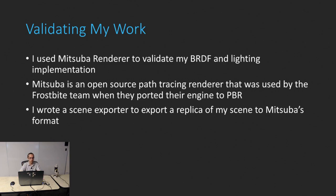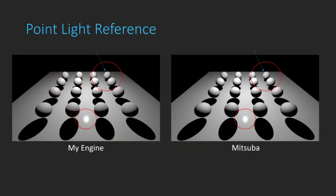And this is cool because this is exactly what the Frostbite engine did. This is what the EA paper did. So I got to do what Frostbite did for my thesis, which I thought was really cool. So here's some comparisons. This is a point light. My engine's on the left, Mitsuba's on the right. You can see the big specular highlights in the bottom middle match. The shadows look correct. The specular highlights on the top right spheres look correct. These are spheres of varying levels of roughness, so some have specular highlights, some don't.